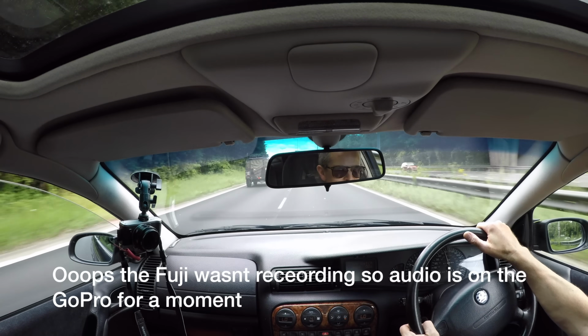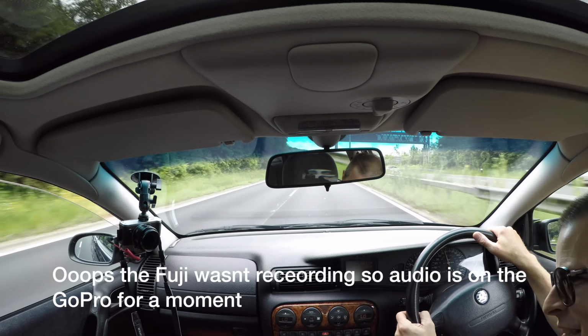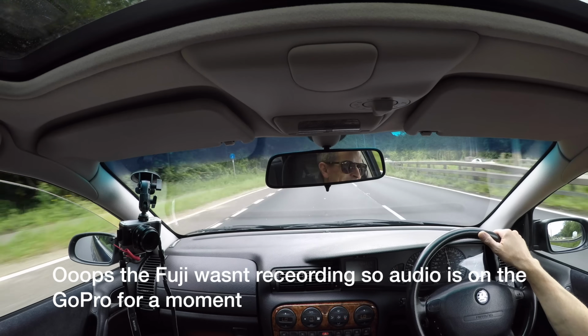Now that's a nice Land Rover. Hello. We approve of that a lot. Now, this car we're following appears to just run a red light in front of us.